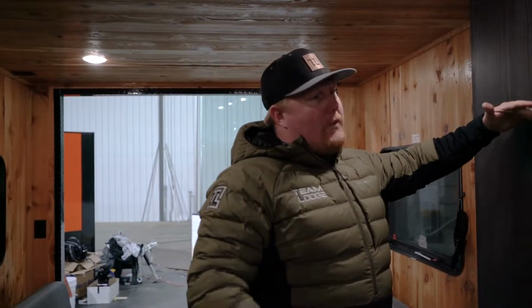The middle of the trailer is the easiest for us to customize. We can mix and match cabinetry, remove cabinetry, do smaller cabinets. If you just want high and want more counter space, we can do that. Look towards the front of the trailer.